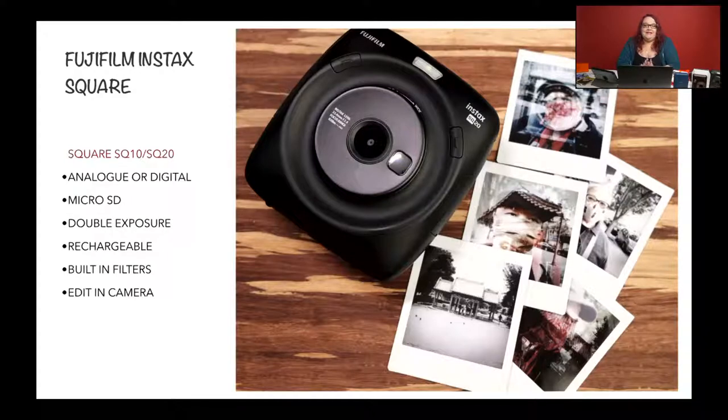But again, you have the option with these cameras, the SQ10 or 20, to do analog or digital. And what I normally do is get my little micro SD card and keep one in there. So every hybrid instant film camera I have has at least one micro SD card. That lets me take as many photos as I want to, basically, and reprint as many photos as many times as I want to.